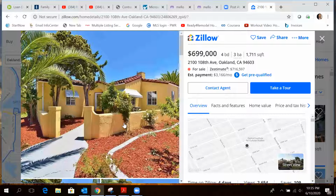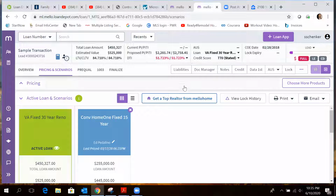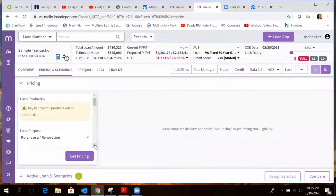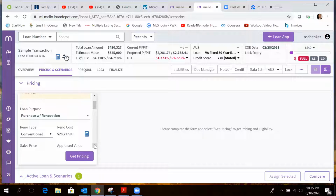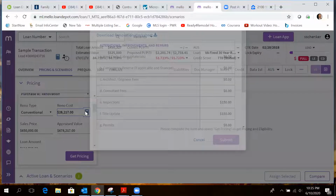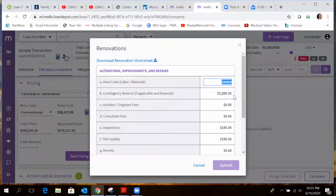Okay, so again, Skip Schenker here. The great thing about loanDepot is they have some great tools for developing loans. So we're going to go in here and create a little scenario. We're going to click purchase with renovation. We're going to say that the sales price on this is $650,000 and the reno cost is $50,000 according to the contractor.